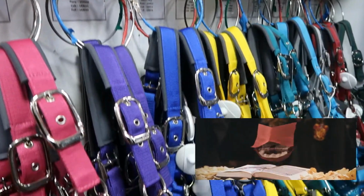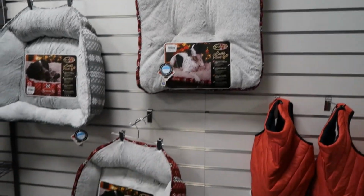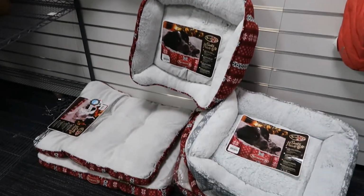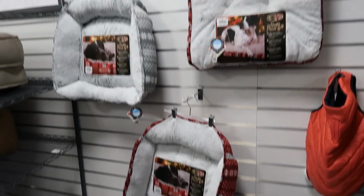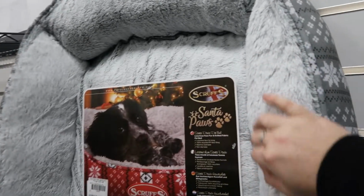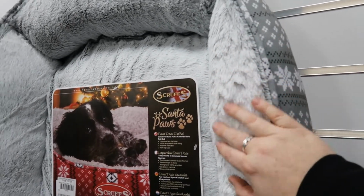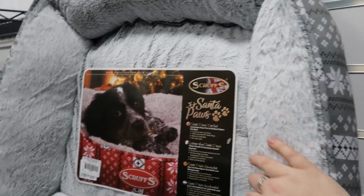How dare you steal that car? Oh my goodness, guys. Look at these super soft, snuggly dog beds. The Christmassy ones. Oh my goodness. Oh, they're so soft as well. Like, I wish you guys could feel through the screen. They are so, so soft. I want a blanket made of this.